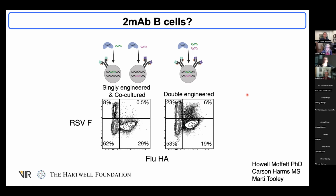Now, one thing you might be wondering is, well, why would you want to do this? Why would you want a cell to have more than one antibody? And the reason that we're really excited about this potential is there are a lot of situations where a single antibody just isn't enough for what you want to do. At the beginning of this presentation, I mentioned HIV, and trying to develop a situation where you could engineer cells to produce broadly neutralizing antibodies. But it's really well established that even the best HIV broadly neutralizing antibody can't neutralize every single strain.